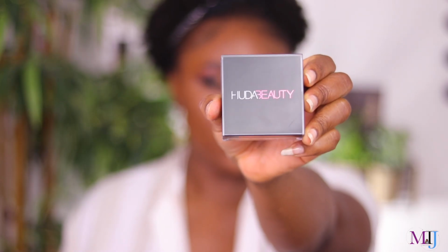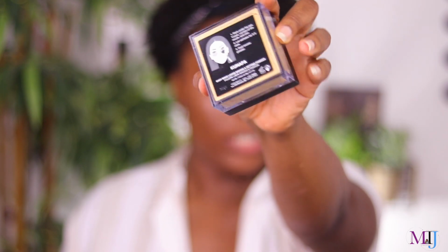Now, I don't know if I want to try the Huda Beauty Easy Bake powder. I have opened it. I have sniffed it. I do like the scent. It does take a little bit of getting used to. So this is the Huda Beauty Easy Bake powder, and I picked up the shade Kunafa. And I'm excited. And I also love the fact that it has a net inside.